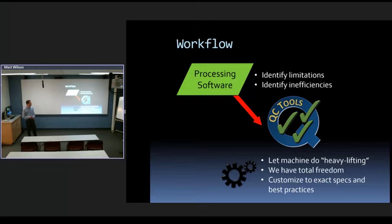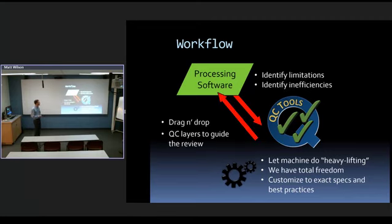It's really nice. And we customize these things, not just to our specifications, but even in-house best practices and things like that. Then when we're done with it, we export that back to the processing software just via a drag and drop. We have these QC layers that we print into S57 and then drag and drop these layers back to the processing software to help you focus your attention and guide the review.